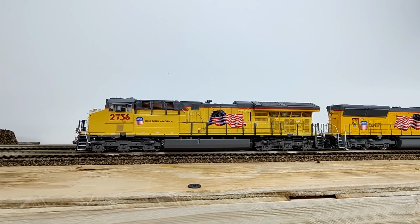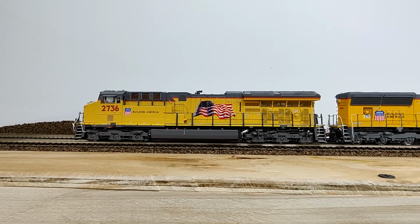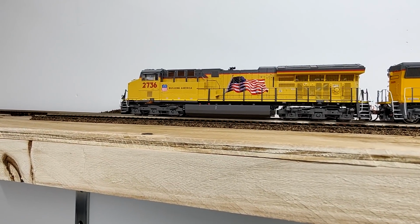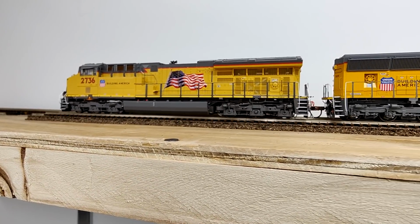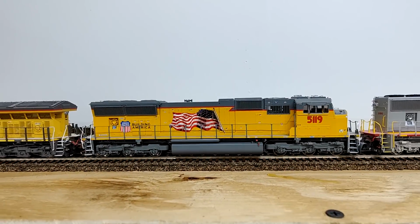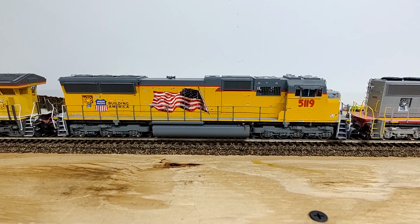This episode features the very first few feet of the second level. We are looking at locomotives coming into the second level, which is going to be very, very simple for the most part. And this location here is only 10 inches wide. And it's just going to be flat on plywood with photo backdrops.